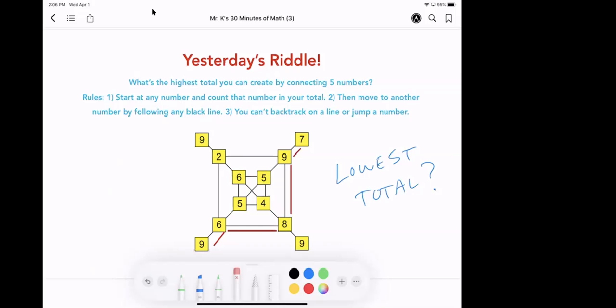All right, so Aaron said 2. Let me try to do that. 2 to 6 to 4. So you could go like this to 5. That is great, but that's only 4 numbers. That would give you 17, but that is only 4 numbers. And as you may recall, we had to do 5 numbers. So I do think 22 is it. Great job, everybody. Great job.